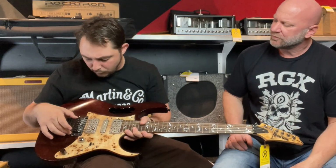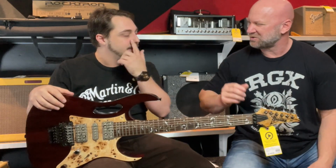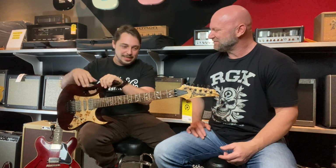This actually isn't a Floyd Rose. The Ibanez, that's their own. I'm trying to think of the name of their tremolo setup. They make their own proprietary one. It's called Edge, right? Pro Edge or something like that. Yeah, something like that. I'm sorry, I misspoke. I get tongue-tied. But same concept. Ibanez makes their own and they lock it up here so that it holds tune.